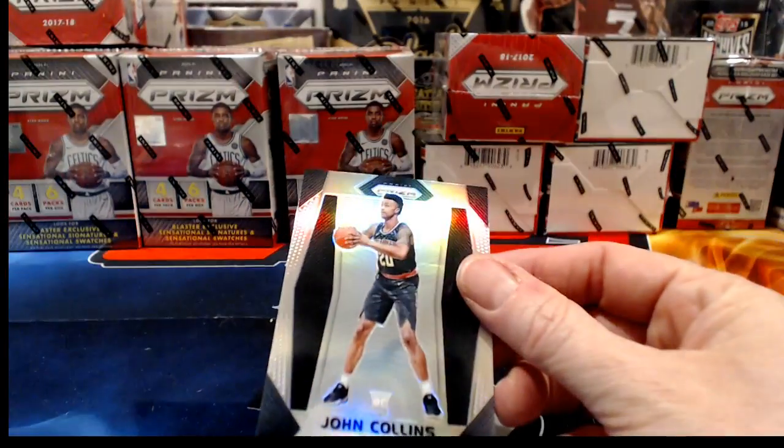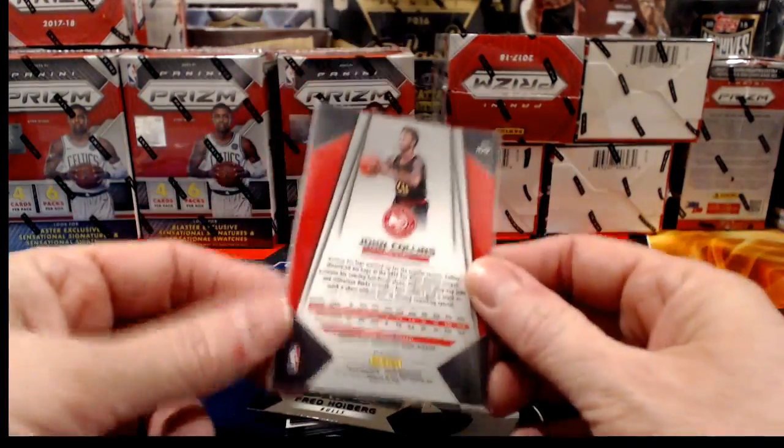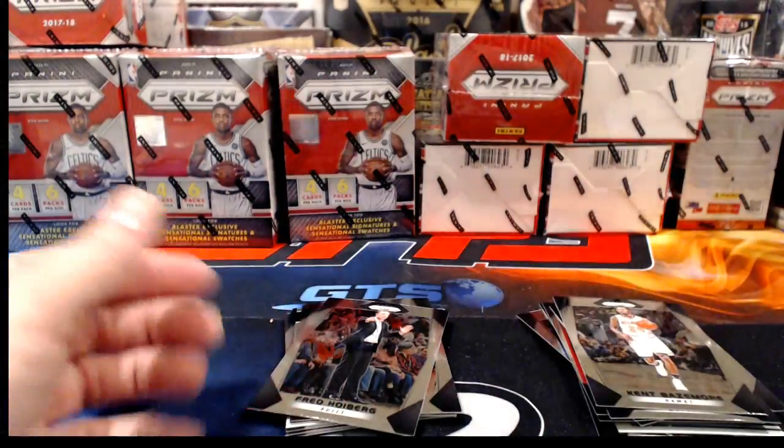And finally, another rookie silver prism. This one is John Collins for the Hawks. Nice little hit for Atlanta.